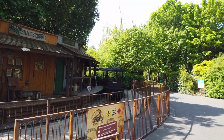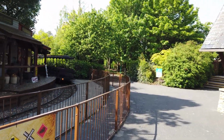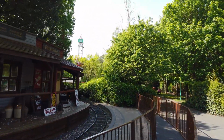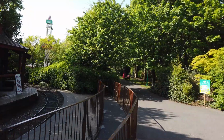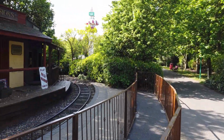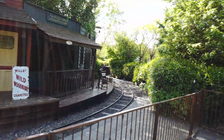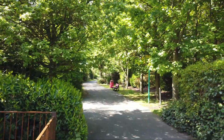First impressions, this is a really cute little park. I like the way they've got animals mixed in with rides. They've got a train here. They've got a little parachute drop tower over there. Definitely feels like this was very much a family friendly park, and then they started adding big rides a few years ago. But yeah, it's very pretty.